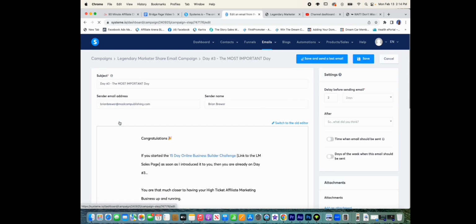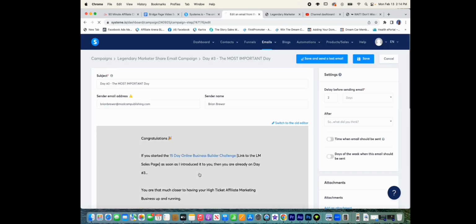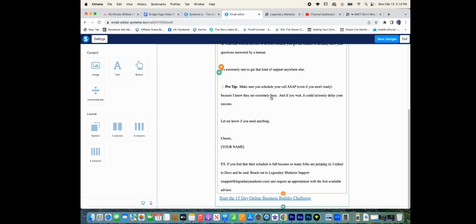Day 3, this email talks about the most important day, and what we're trying to do here is get them to schedule their call with their advisor as quickly as possible, because sometimes they have a delay because they get a lot of people in there. So we want to let them get started with that. Obviously, update your name and email address. We're still linking back to the same place, though.